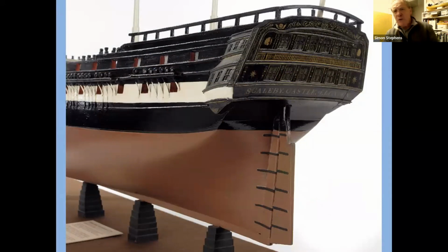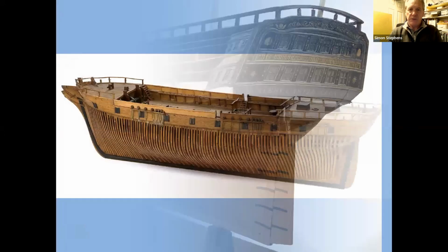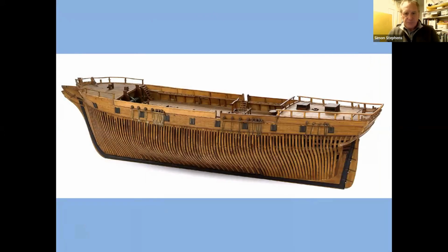Moving well into the 19th century now, you start to see the emergence of what we would call the early forms of builders' models, which is a style of model that became really central to the 19th century. This is the Scalby Castle, which was an East Indiaman of about 1810. Again, a full hull, fairly plain model, bearing in mind these were built in the private dockyards, not the Royal Naval dockyards. Same scale, 1:48 scale. And these would be given to the owners of the vessels probably, or kept in the dockyards to actually publicise what they were able to do. Again, you've got another form of framing here on a mid-19th century merchantman.